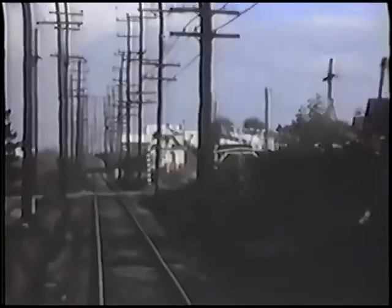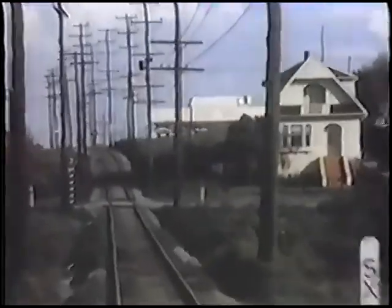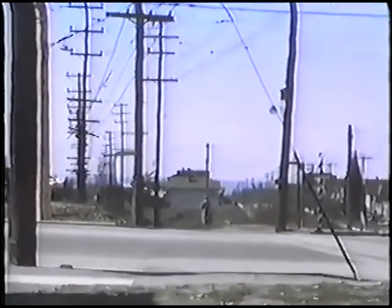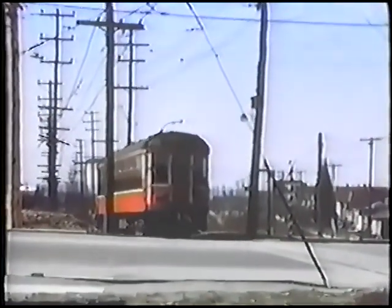Now we can see the powerhouse at Nanaimo Road there in the distance. This is actually now the alley of 1st Avenue. Now we're veering across in the angle now. Well, he's coming up from Vancouver. They just reversed the scene here. He's coming from Vancouver now up to 1st Avenue, or up to Nanaimo Street at 1st Avenue.